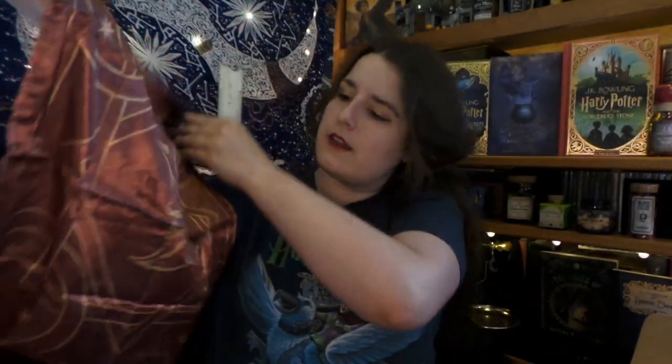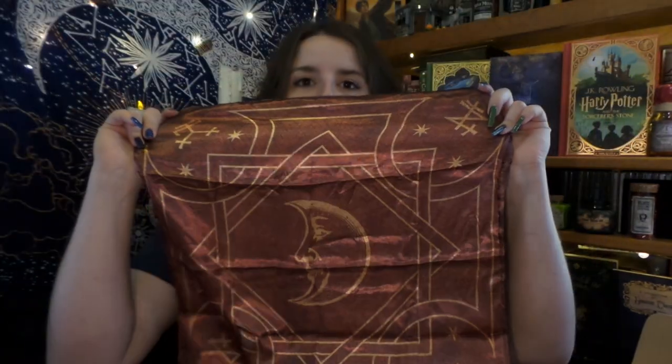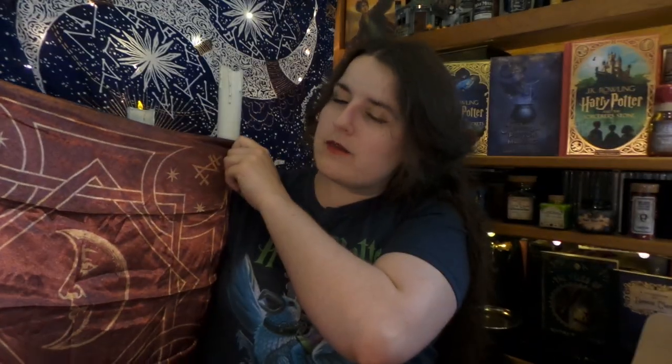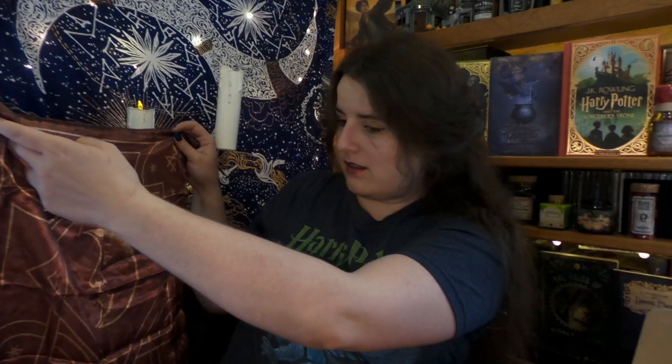Ooh, pretty. We have a gorgeous moon, and it is in maroon and gold, so kind of like Gryffindor colors. Okay, that is really, really nice, and really satiny, silky, smooth, and shimmery. Very nice, so it looks like it will hold a standard square little throw pillow, so that will look really cool. I think it might look cool in this chair. What do you think? Yes? A nice cozy reading pillow.